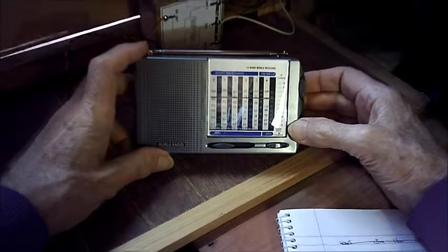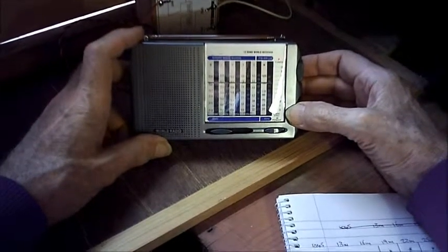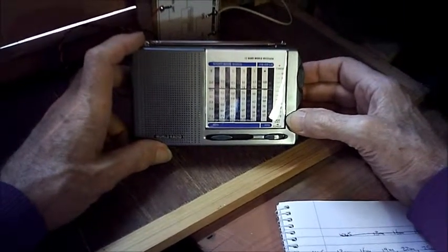There's China radio again. I would say the reception there is probably better on 19 meters than it is on 16.